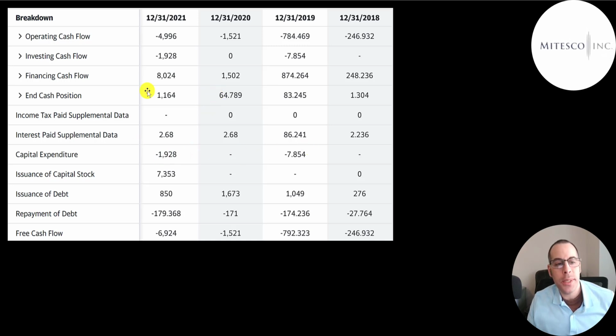They're not doing any acquisitions because if they did, the dollar amount would show up in investing cash flow. And the only dollar amount in investing cash flow in 2019 and 2021 is the CapEx amount.